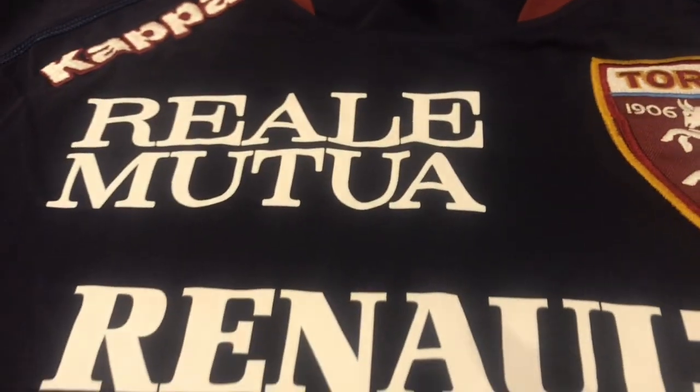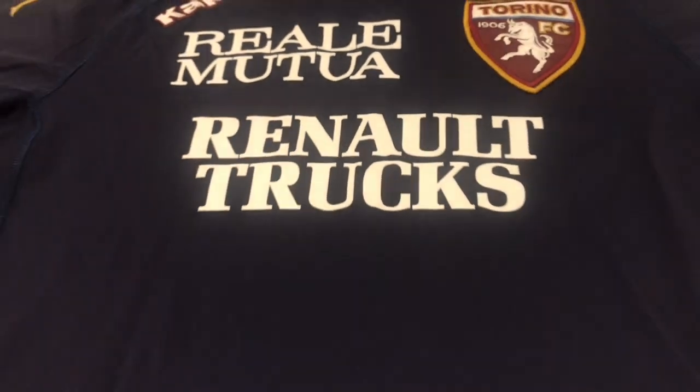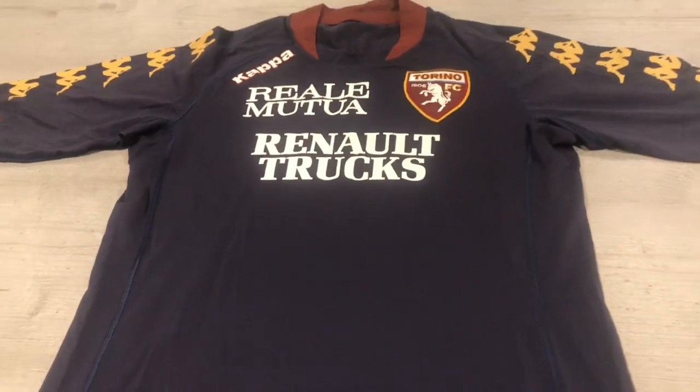Yeah, so let's just see how much this shirt is actually worth online. The shirt on the website said it will be over $29.99. So let's see if this is worth the money or not. I bring news from the wonderful World Wide Web, and this is the 2008-2009 Torino away shirt. So it's not that old, but it is fairly old.